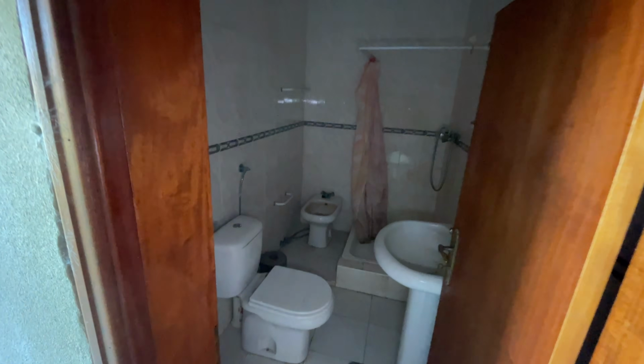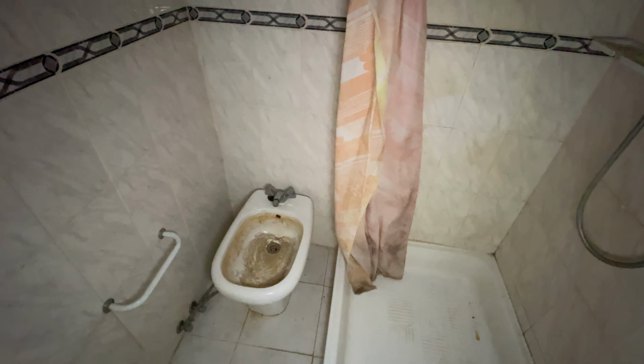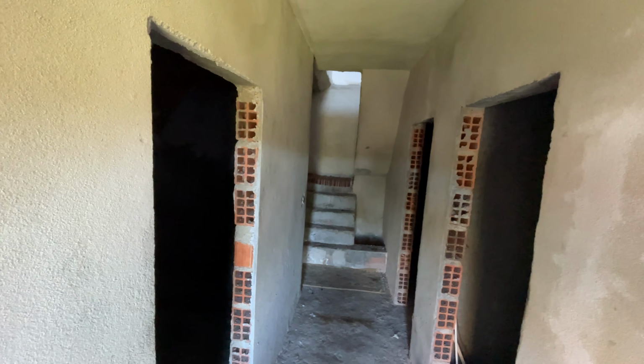Let me show you the most completed part of this house first. There's this bathroom, which actually looks in pretty good shape. It needs a clean. The rest of the house is a little less finished.